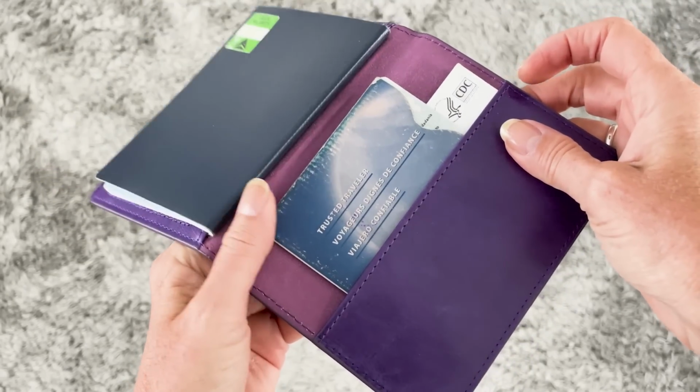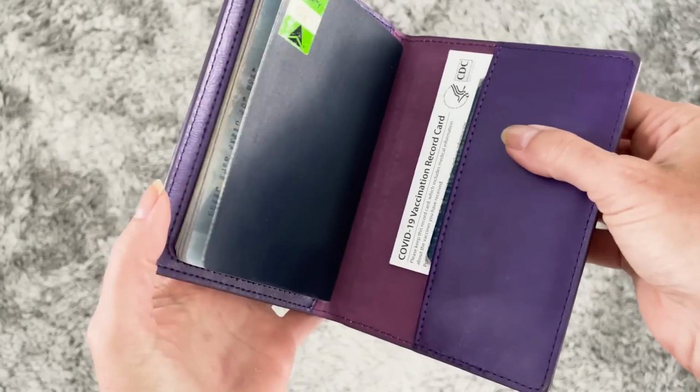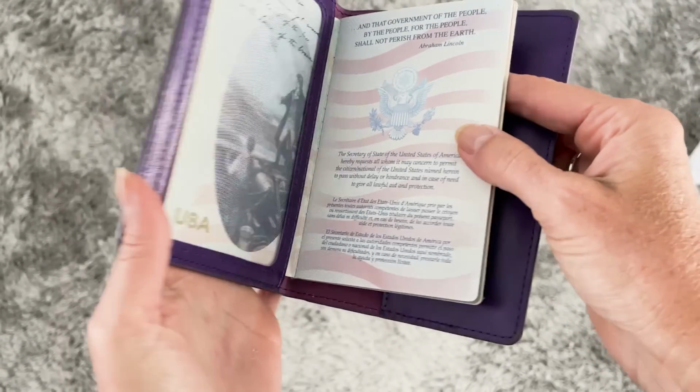Mine is a bright purple, so it's easy to spot when I'm checking to make sure I still have it with me, and I'm reassured that I have it and everything is together and safe. I just find it's too easy to lose my passport.